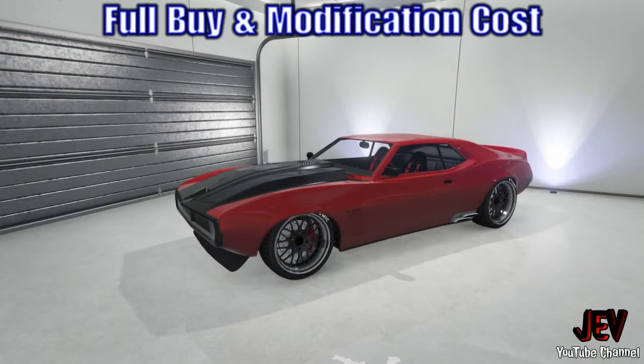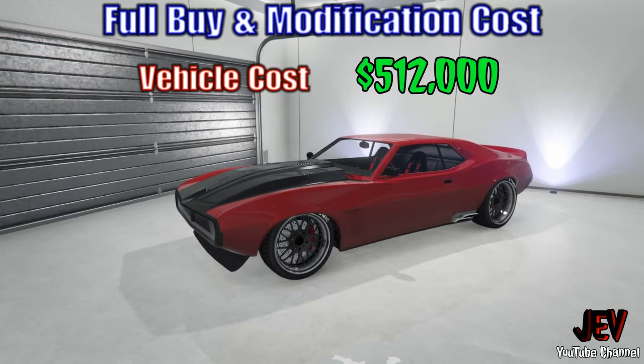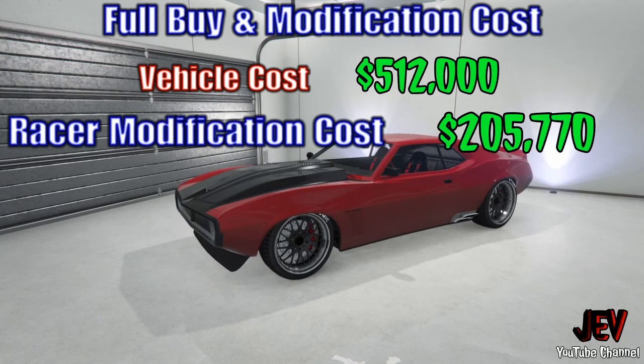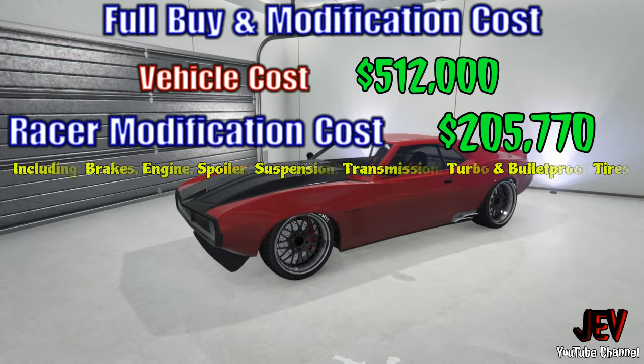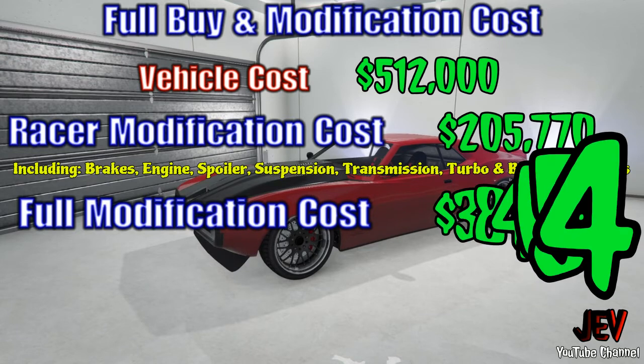So for the first thing we're going to do, the full buy and modification cost, we're going to get into the vehicle cost itself. It's $512,000. And then after you buy the vehicle, you're going to get the racer modification cost is $205,770. Only including brakes, engine, spoiler, suspension, transmission, turbo, and bulletproof tires, as that is what increases the horsepower, handling, and different things of the vehicle.